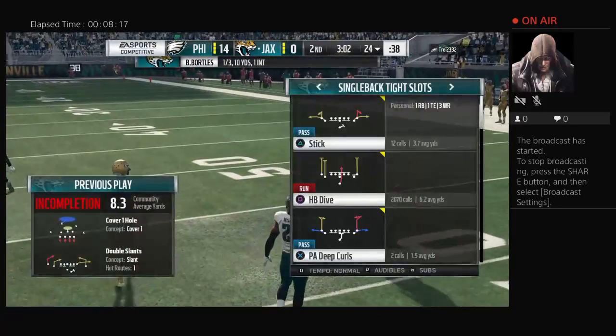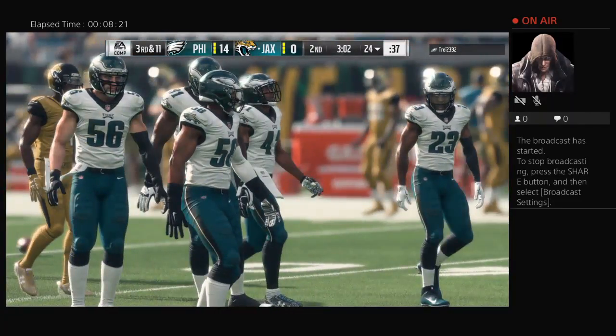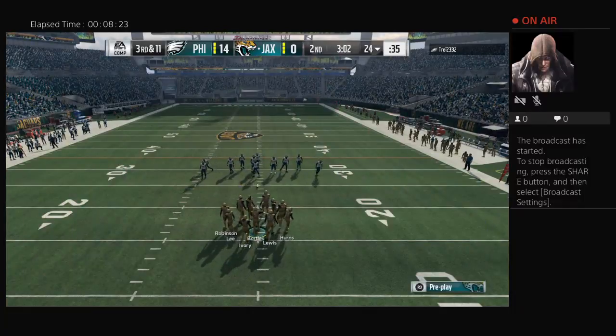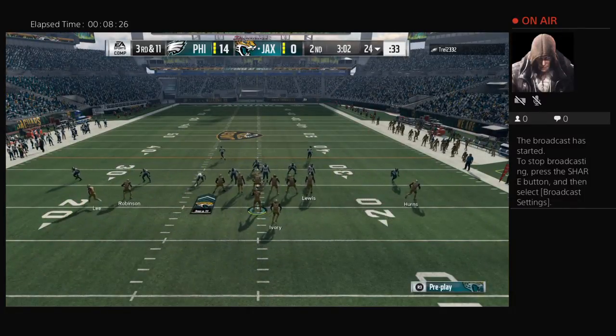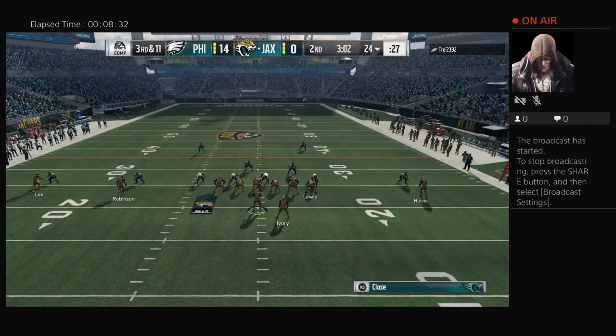And incomplete there. A nice hit jars the ball free and brings up third down. Some of the fans here don't seem too happy about what we've seen in this first half. No, not at all, and I understand why. They look lethargic, out of sync, and it shows on the scoreboard.